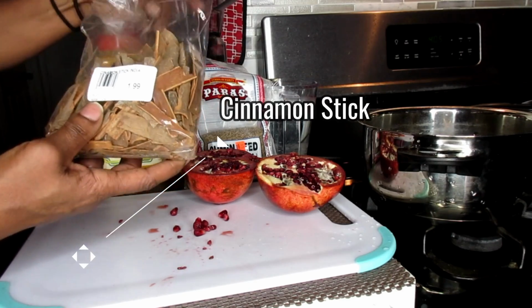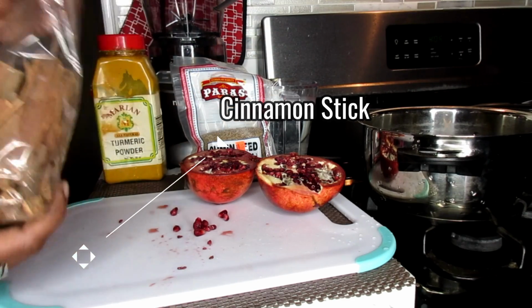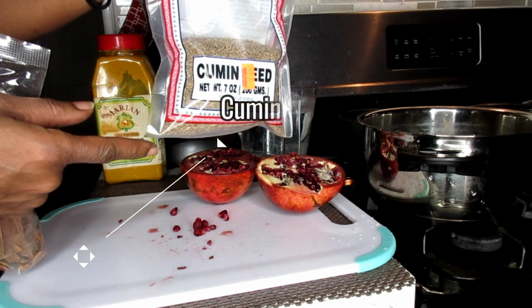Next ingredient is cinnamon sticks. Now, these aren't the normal cinnamon sticks that you're used to seeing in your grocery. These are more organic, as well as some cumin seeds.